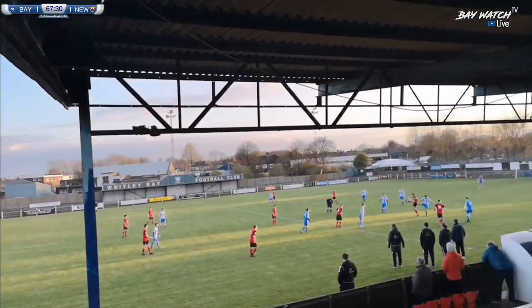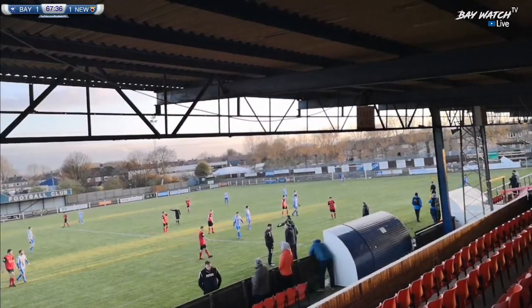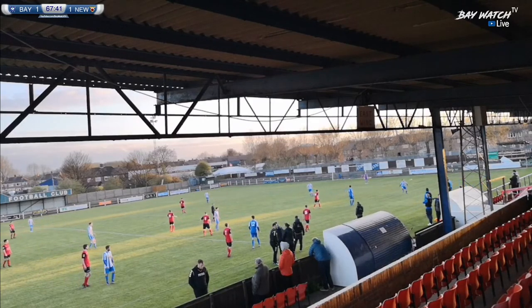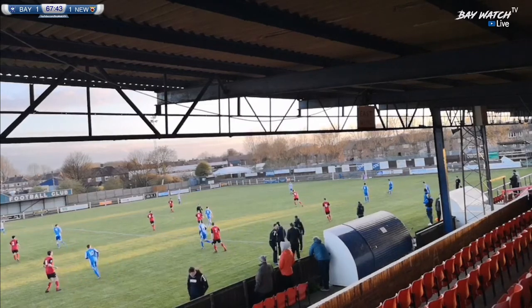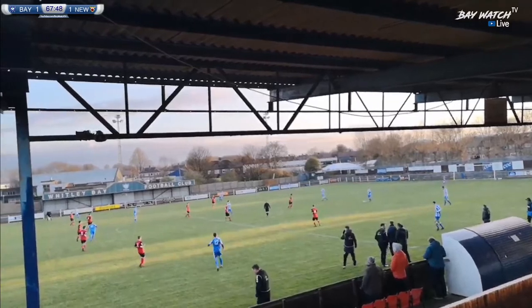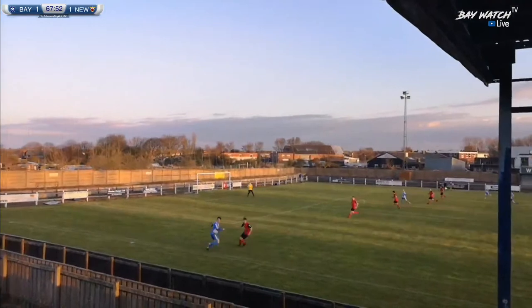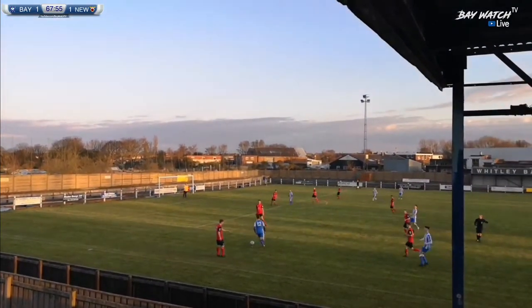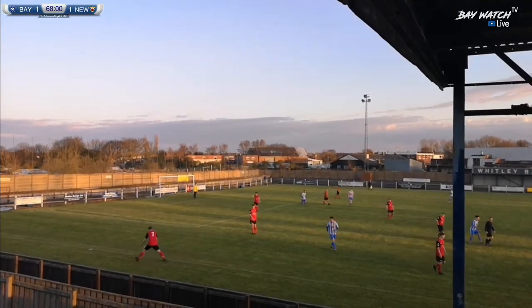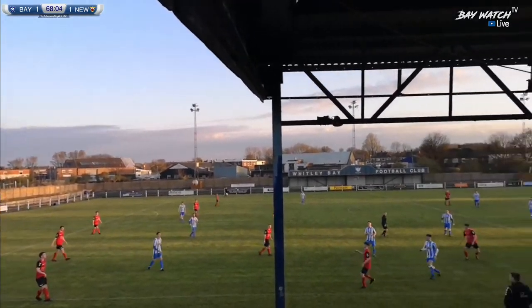Quite a low one. Oh, she evades the Whitley Bay challenge, and it's out for a Whitley Bay throw-in. And it's Laidler playing it through to Dunn. Laidler playing it, long ball to Richard Coulson. Does he manage to keep it in? No, he hasn't managed to keep it in. Got a little bit of a flick at the back of his heel, but didn't manage to keep that one in. Chemfica with the throw-in.